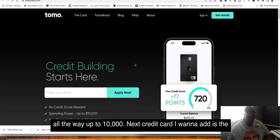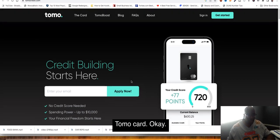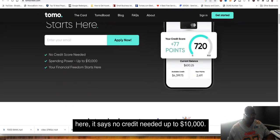Next credit card I want to add is the Tomo card, okay? As you can see here, it says no credit needed.